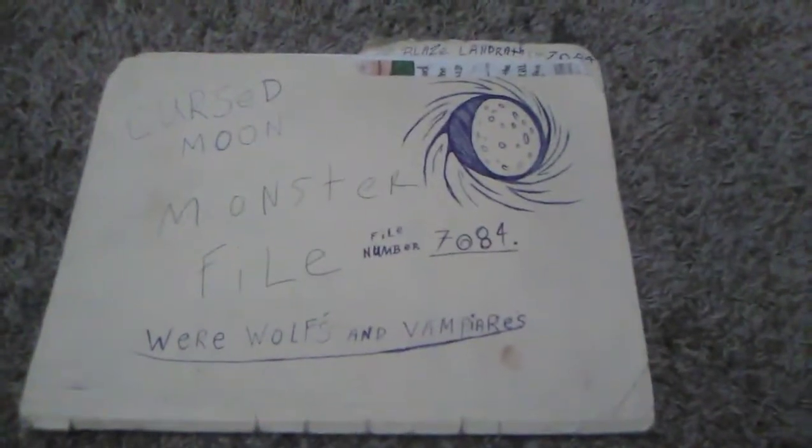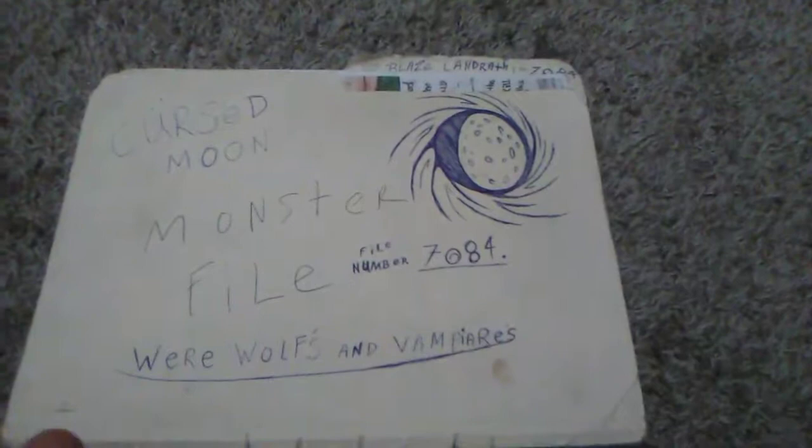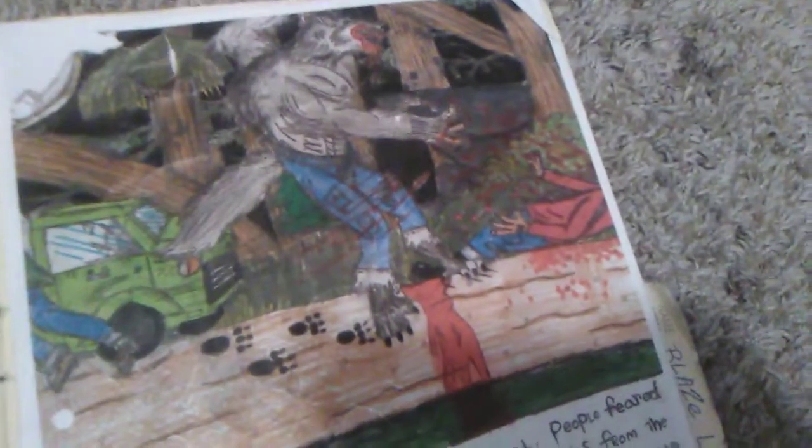Hello, everybody, and today I want to take a look back at elementary school when I was doing this whole werewolf and vampires sort of encyclopedia and some of the old artwork that came along with my research. As you can see, it is not as good as it is now. You got this werewolf beating up this guy, and the other guy's running away, and their vehicle's been crashed, and you got all this wacky forest here.